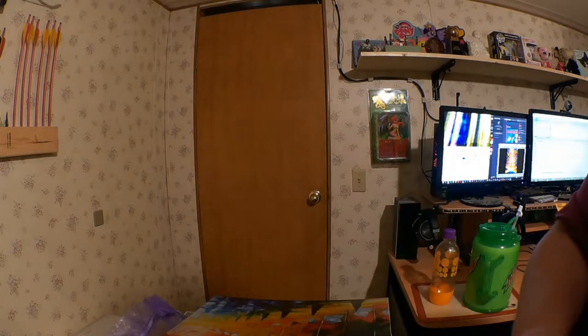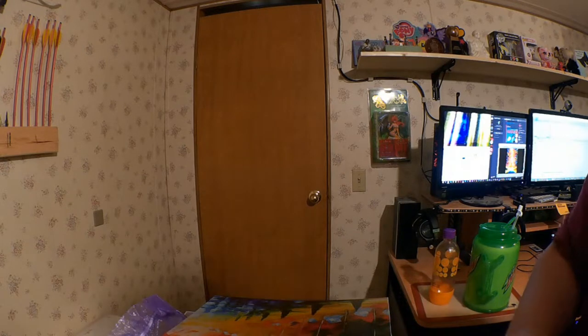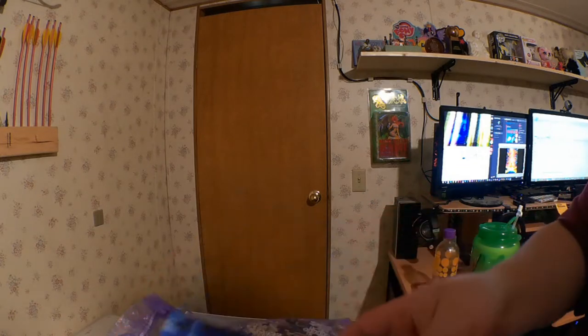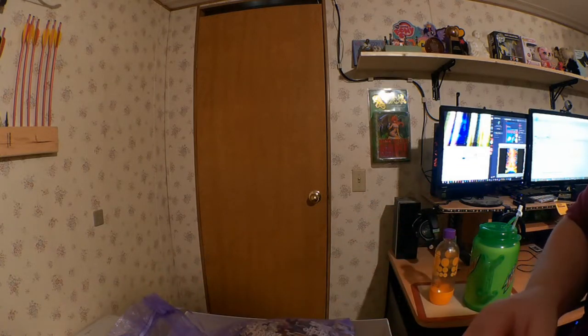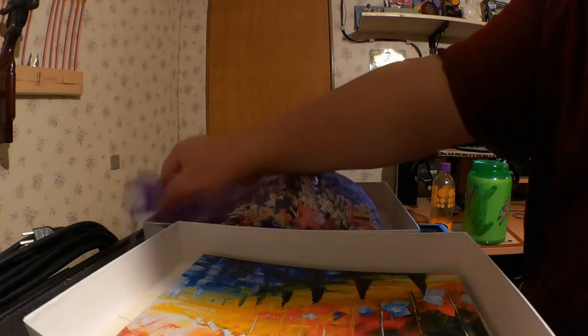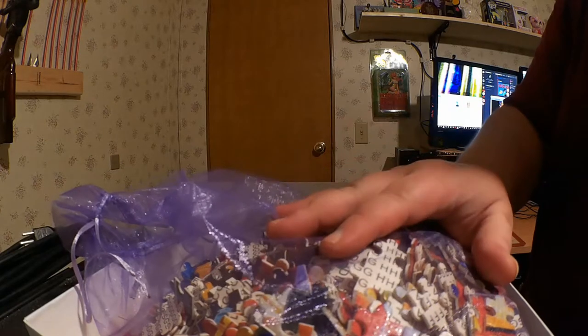So very nice. And the fact that the box is sealed so well and has a silica packet in it means that this will arrive in very good condition. Now, what I'm going to do next, obviously, is put the puzzle together so I can show you what it looks like fully assembled. But already, this is looking very, very nice.